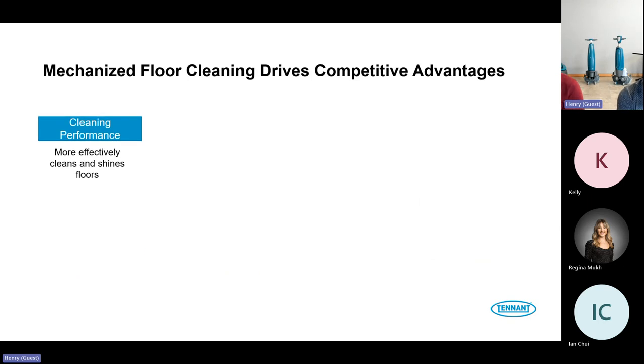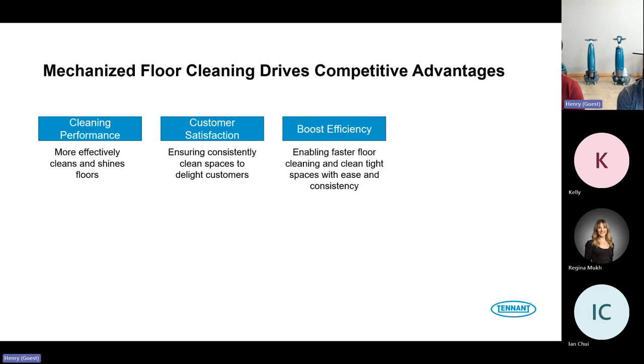For cleaning performance, scrubbers are far more efficient and effective, and drastically increase productivity. They increase customer satisfaction, since people really enjoy working in a clean environment. They boost efficiency, which is one of the biggest factors, as it saves money by allowing you and your staff to become more efficient and enabling them to do other tasks.